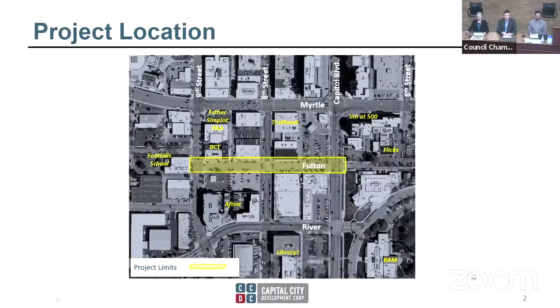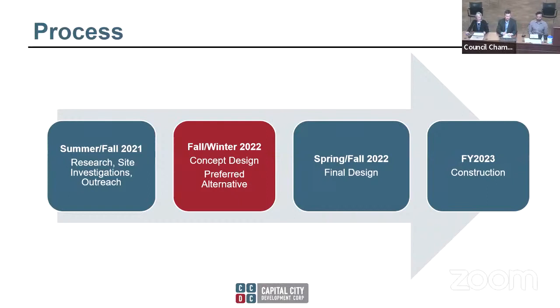So just to refresh the location, we're south of Myrtle, south of Bodo in this case, between Capitol and 9th Street. So two blocks of Fulton, four block faces that CCDC has a project to improve. And just on the history, we did send you a Friday memo back in the fall when the project kicked off to let you know it was happening and collect any thoughts you had at that time. And then we were just before you in January with the concepts before they went out to the public. And now we're back to get your input on a preferred concept.